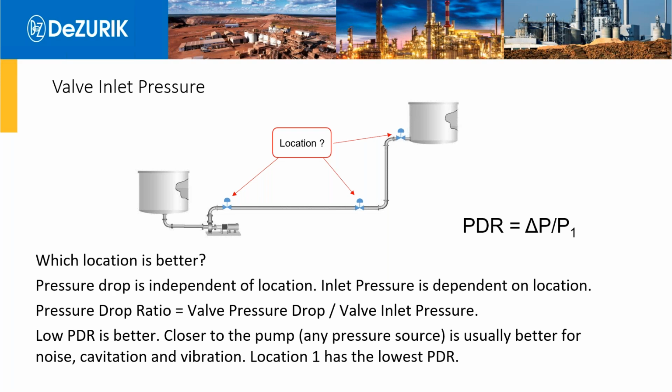Closer to the pump or any pressure source is usually better for noise, cavitation, and vibration. And in this scenario, or in almost every system I've seen, closest to your pressure source is going to give you the lowest pressure drop ratio.